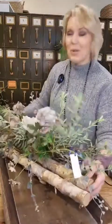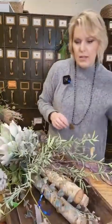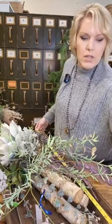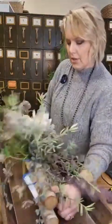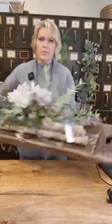So we're going to put this in the wood trough tray. The tray is $132. The size is 14 inches across, 36 inches long. This piece is going to sit on our table. You can kind of shift, there we go, shift the logs. Now it's sitting nice and stable.